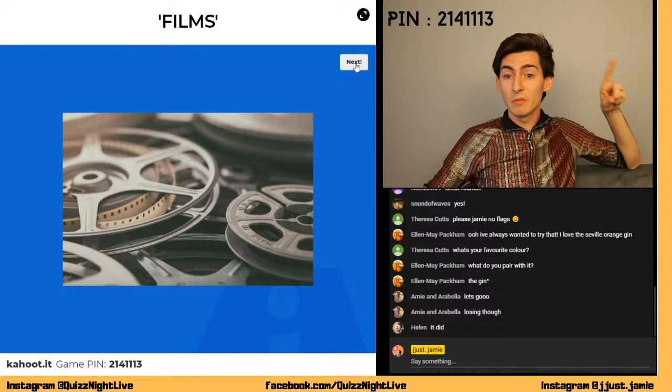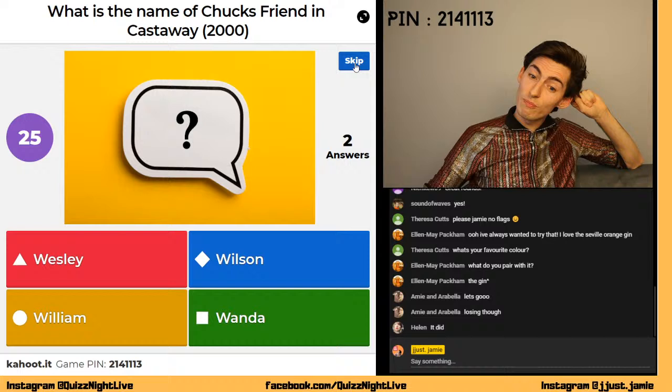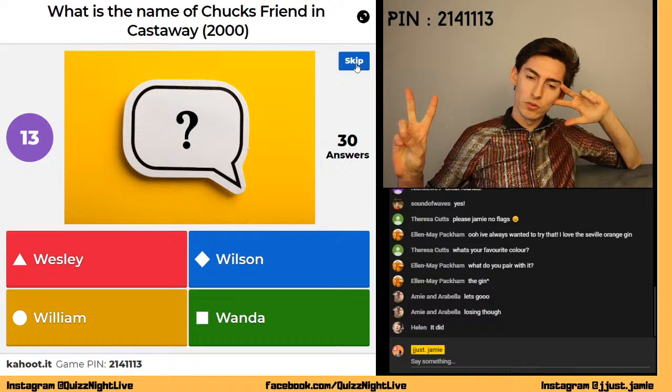Quiz question. What is the name of Chuck's friend in Castaway? This is a film from the year 2000. Was it Wesley? That's red. Wilson is blue. William is yellow and Wanda is green. I hope you all know this. This is my favourite film, like with The Lion King. They're my two favourite films of all time.